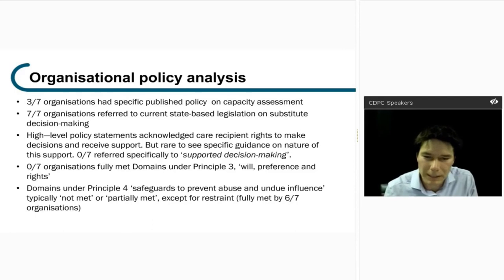For other organisations, it was either not mentioned explicitly or it was more ad hoc, so it was mentioned across a number of other policies and sometimes inconsistently across those policies. All of the organisations referred to the current state-based legislation for substitute decision-making, and I think that's really important because that provides a day-to-day legislative framework for how substitute decisions are made, particularly on the basis of healthcare decisions. And all of the organisations also had high-level statements, so they acknowledged that care recipients did have rights to make decisions and to receive support.